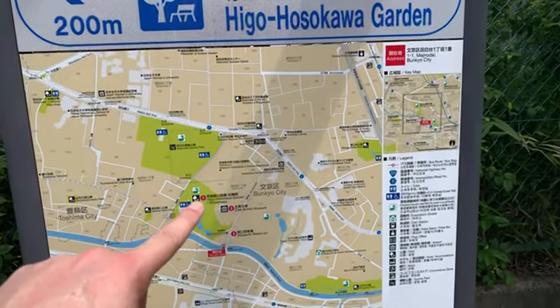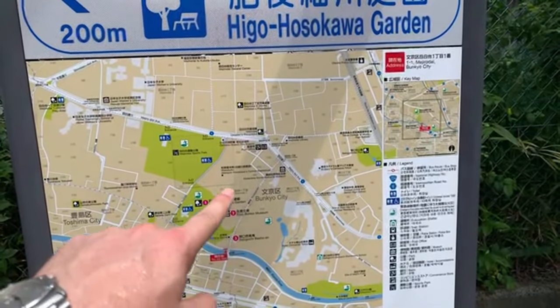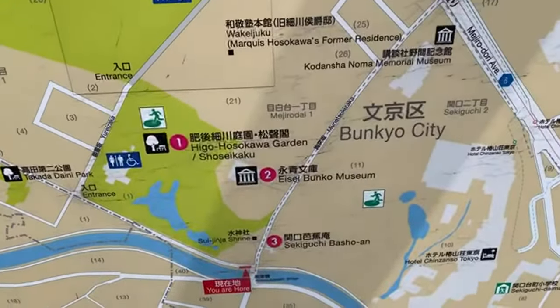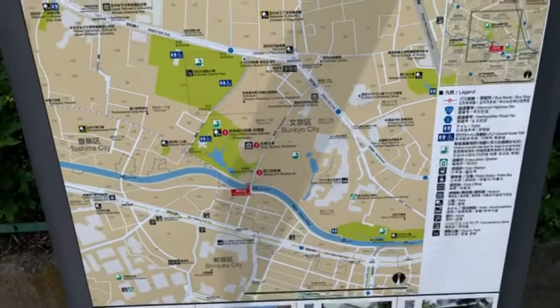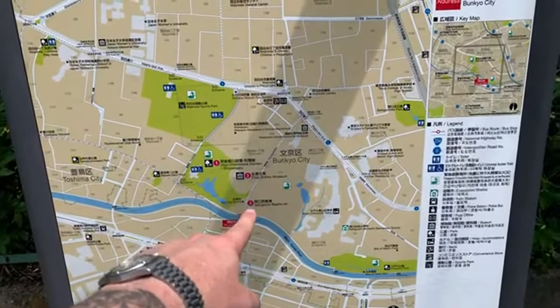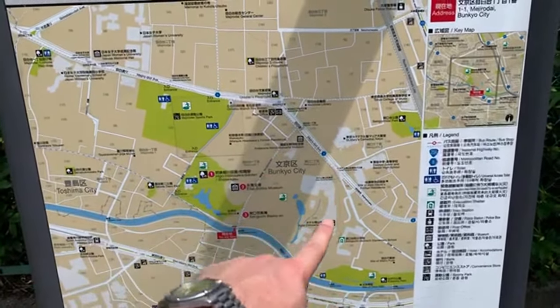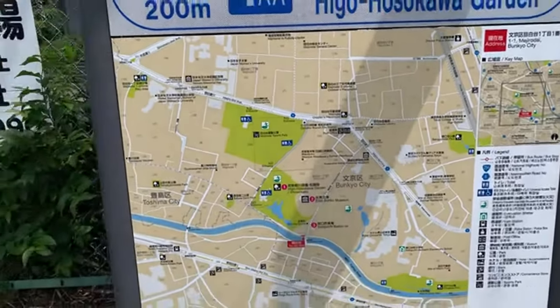It's called Higo Hosokawa Garden. There is the Aisin Bunkyo Museum, which you can see there. I'm just going to show you the outside of it. And then I'm hoping Sekiguchi Basho-on is right there, and I'm hoping we can get inside Hotel Shinchenzo later on.